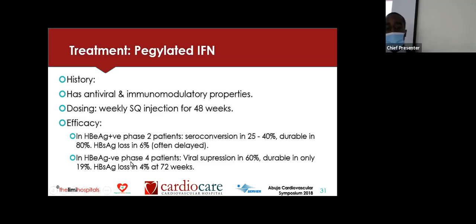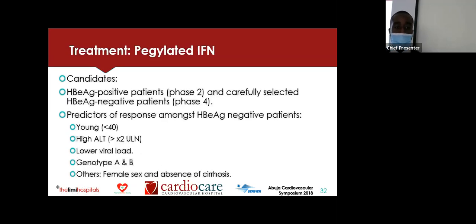In E antigen negative patients, which is the kind of patient we often have here, it gives viral suppression in up to 60%, but it's only durable in 19%. And that's what I tell patients when I tell them about IFN therapy, that it only works in 2 out of 5 patients. Sorry, 2 out of 10 patients. That's 1 out of 5 patients. It's very little, okay? Because of this, there is a need for markers that would let you select the patients in whom it would likely work, and then that's where you should concentrate your firepower, okay? The HBsAg loss too in people in our environment is still poor. That's 4%. Okay, it's something, but it's relatively not high.